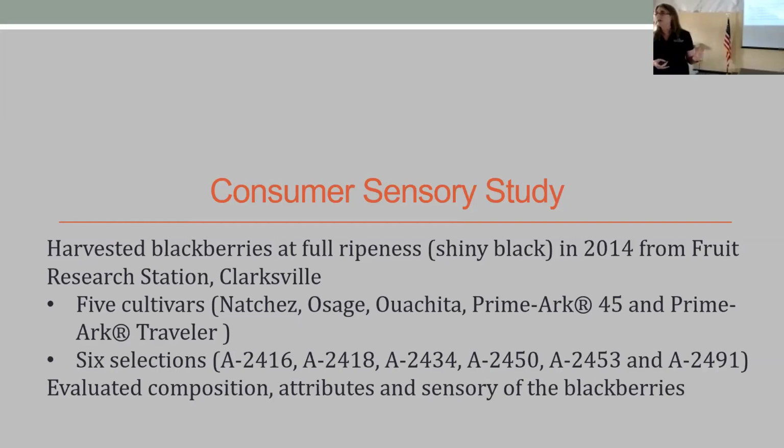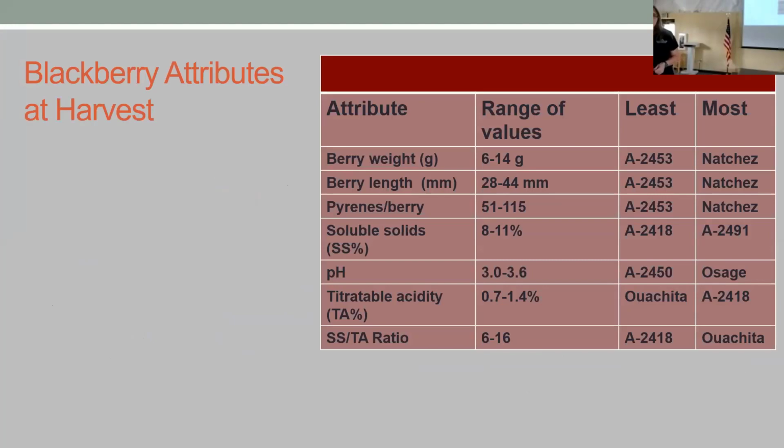And this is all floor cane fruit, not prime cane fruit. And then we did six of Dr. Clark's, what we call advanced selections. These are selections he thinks are doing pretty well, and we want to go on and see how they're going to do. We evaluated those attributes that were on the slide before this, and we also did some sensory on it.